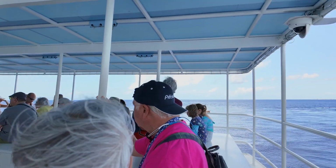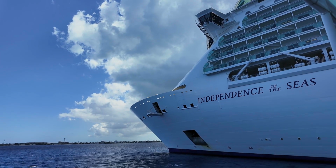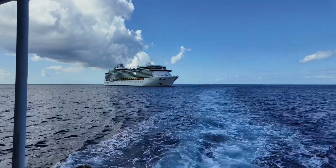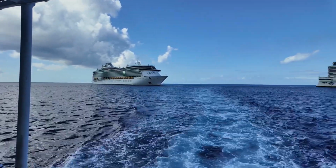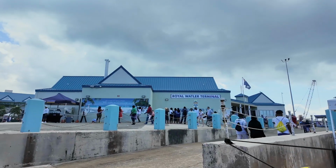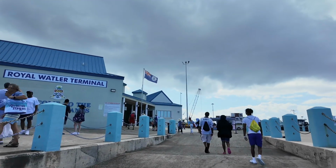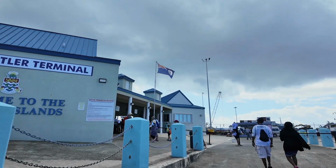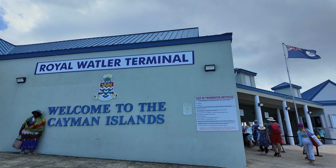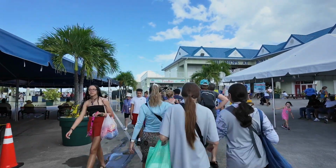If you don't have a shore excursion in Cayman, you need to get tender tickets. Now we are walking from the port to the boat.